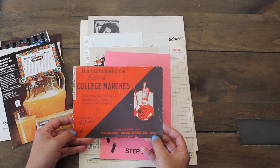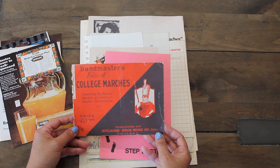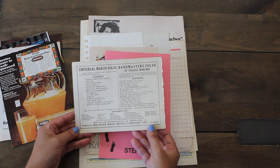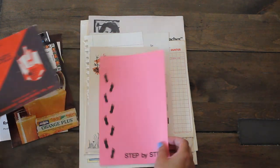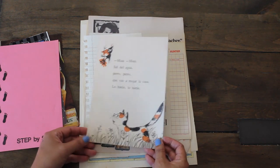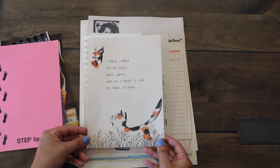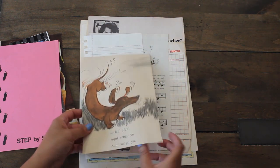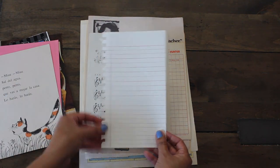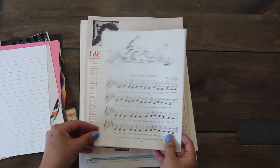College marches, 40 cents, so this is a folio. So it's a cover, okay, that's cool. Step by step. Oh, how cute! We have a Spanish version of this beautiful children's book. How cute! Look at the doggy. We have some of the notebook paper. Little music sheet.